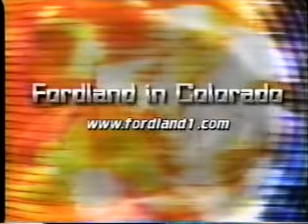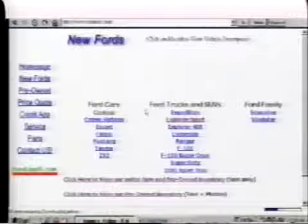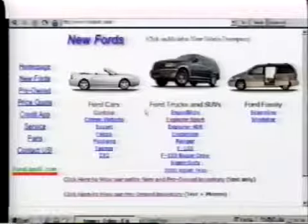The first dealership that we're going to look at today is Fordland in Colorado. When you go to the site, you notice that if you click on New Vehicles, it's going to pull up a page, and the types of vehicles are broken out very neatly, and it's very easy to navigate the site.